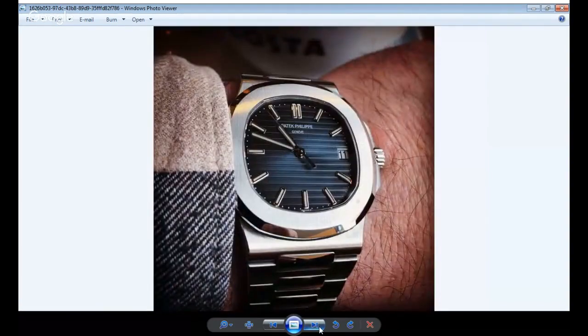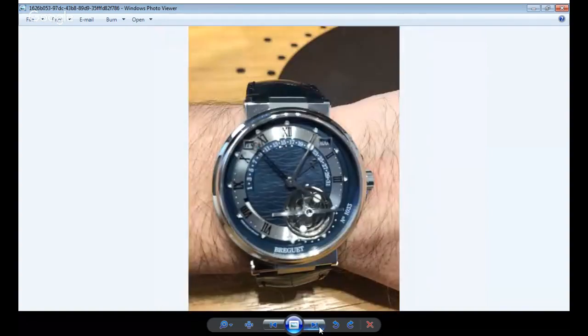Okay, next one. Your 5711. Yeah, they've gone crazy in money now, Paul. Absolutely. Would you sell it? Would you sell yours? Never, because what do I replace it with? Sure, I understand. That watch, when I bought it, I paid 15K UK money, and now they're already selling for 45.